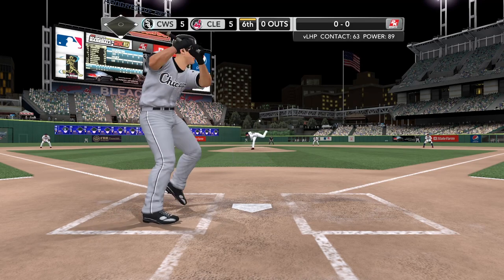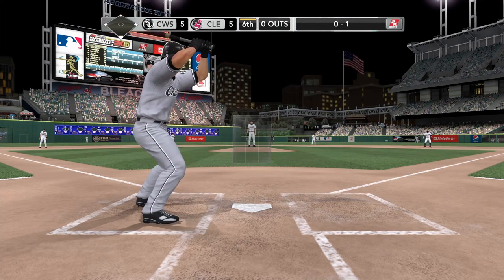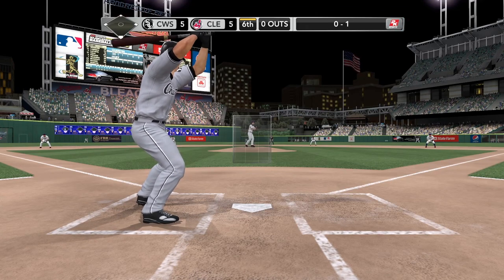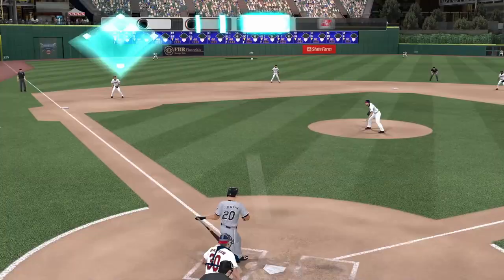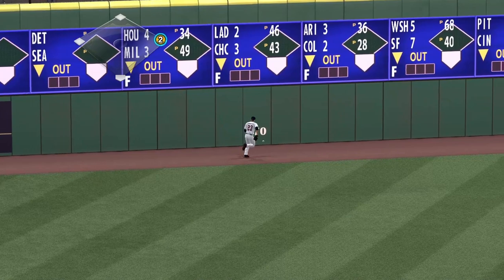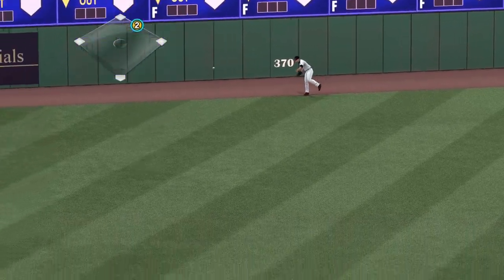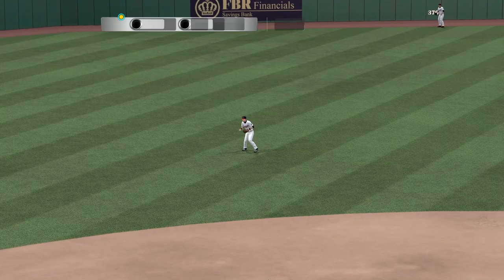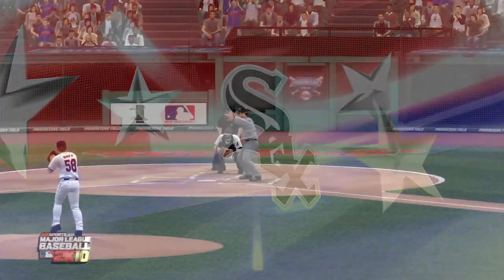Here's the delivery. Swing and a miss, and he's behind that pitch. 0-1. 4 for 20 last year against the Indians. There's a swing and a liner towards the gap in left field. Can't cut it off. It's going to roll to the wall. Stops at second. Two baggers.